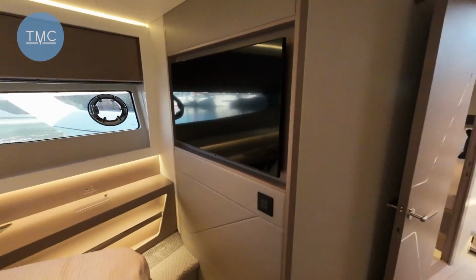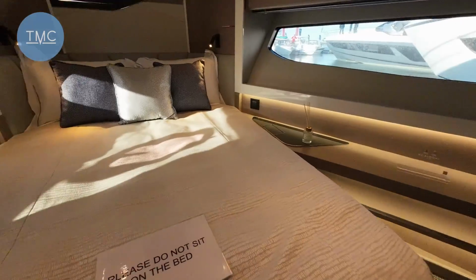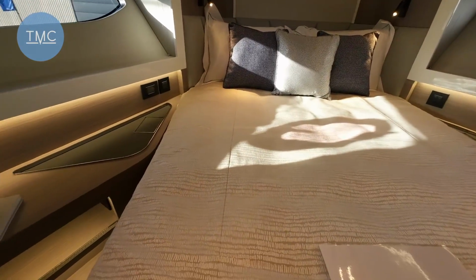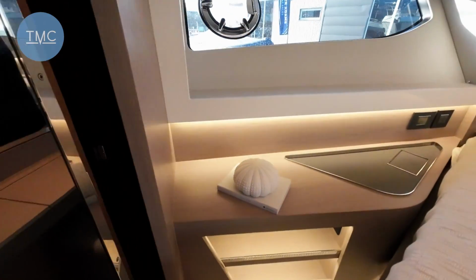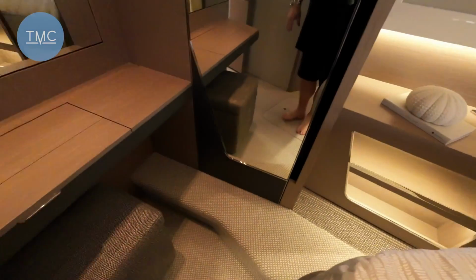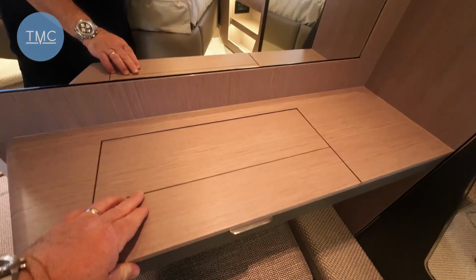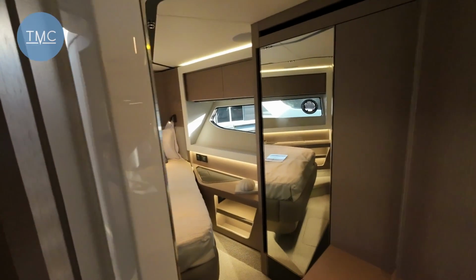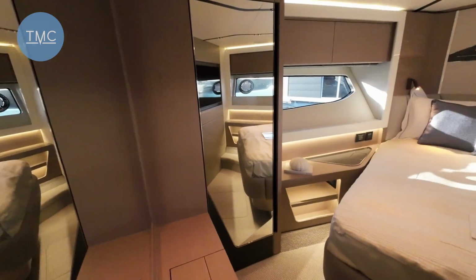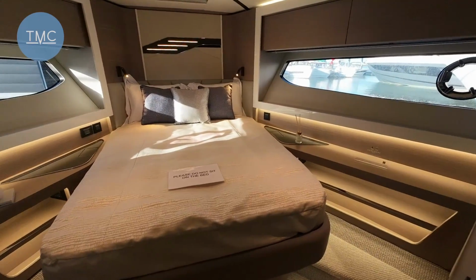Okay, so we've got a big flat screen TV over here. You can see lots of open storage down the sides, and then round here on the port side we've got a big opening locker, all illuminated for all the essentials. And then down here we've got a nice little makeup area, put your watches and jewellery and bits and pieces. It's actually a little bit confusing. I can see on the camera that there are so many mirrors, everything's bouncing around. It works really well when you're here, but it might be a little bit confusing on the eye when you're looking at it that way.